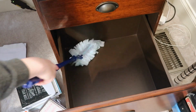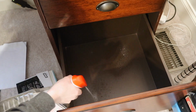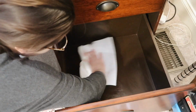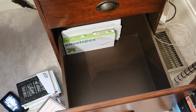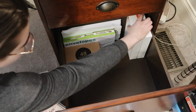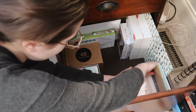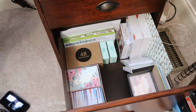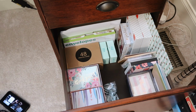After everything was nice and organized, I decided to dust out and then clean out the drawer just with some disinfectant spray. There was a lot of dust at the bottom, and so it was good to get that out of there. I haven't cleaned the drawers like that in a while. Once everything was dry, I stacked the items back inside the drawer, grouped the cards together, like I grouped the Christmas and holiday cards together in one corner, and I grouped the thank you cards that were just generic together in another corner. I kept the envelopes together, that kind of stuff.